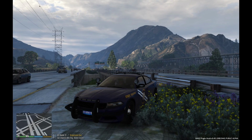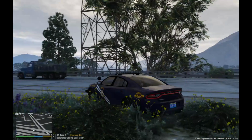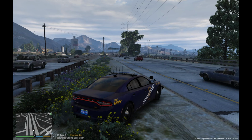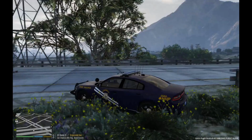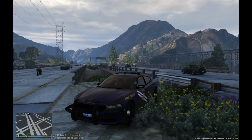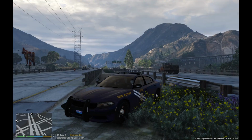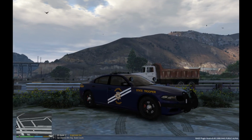Today we are going to be doing Highway Patrol slash State Trooper patrol on the 1 heading southbound and north. We'll do south and north, so down to the city and then up to Toledo. Anyway, we are in this blue 2016 Dodge Charger, and this is actually a Nevada Highway Patrol skin.